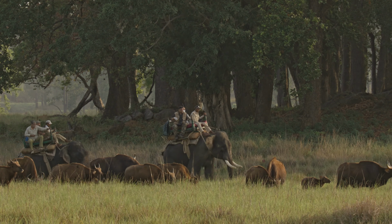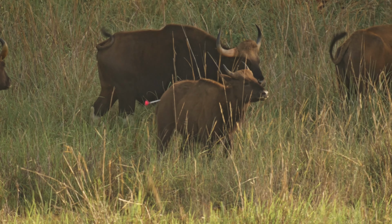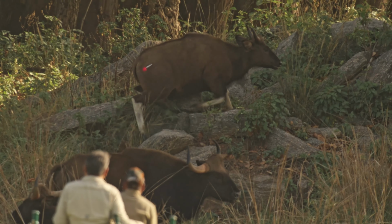So far, the execution has been perfect. But reality is a playground where the result doesn't always match the effort. It is not necessary that every time you dart an animal, it's going to fall down in a place which is very conducive to lift the animal. So very quick decisions need to be made.